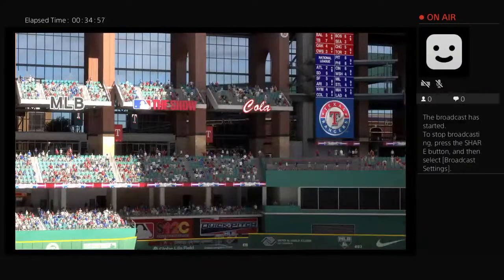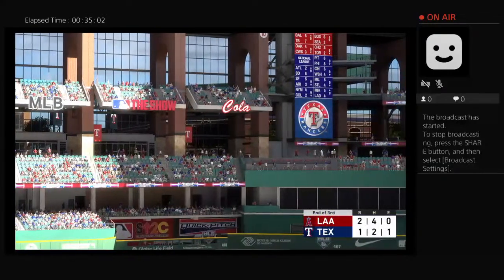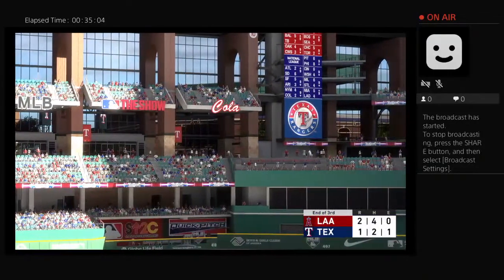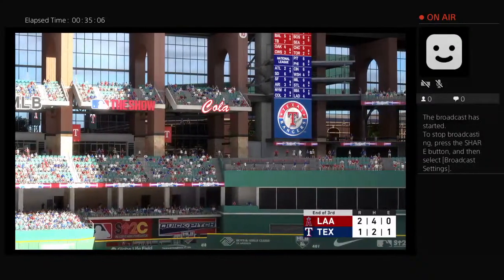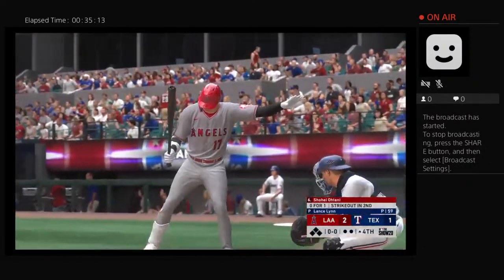Next up, the two-way Japanese import Shohei Ohtani, looking to put the ball in play here. He went down on strikes in his first at-bat. Now the pitch. This is on the ground over to first. Throw to first in time, 1 gone here in the 4th.